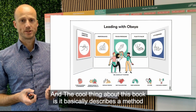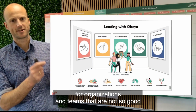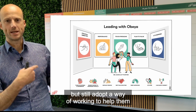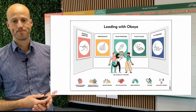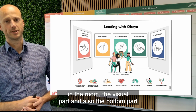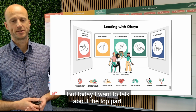And the cool thing about this book is it basically describes a method for organizations and teams that are not so good at continuous improvement and visual management as Toyota is, but still adopt a way of working to help them lead successful strategies. And the method, as you can see, consists of a top part where you see the team in the room, the visual part, and also the bottom part with the principles for thinking and acting. But today I want to talk about the top part.